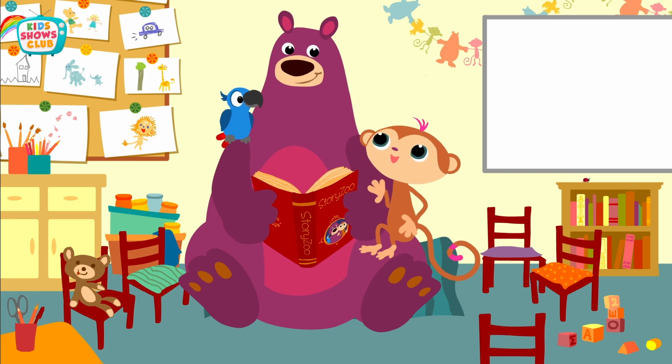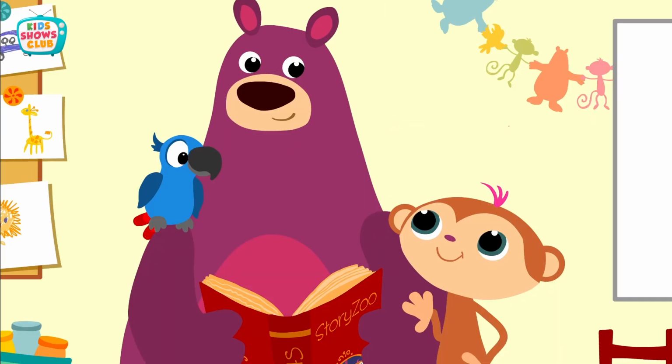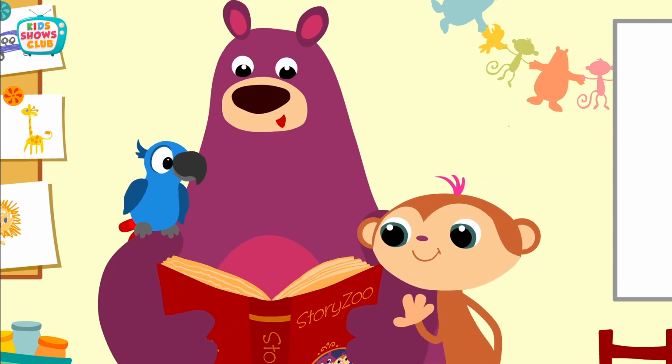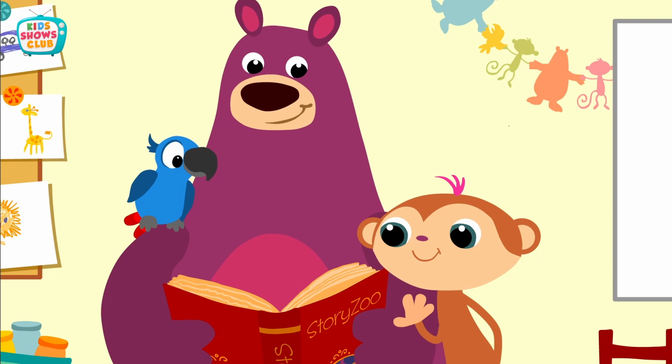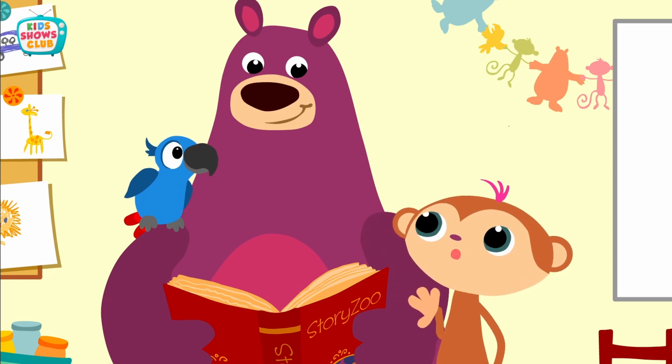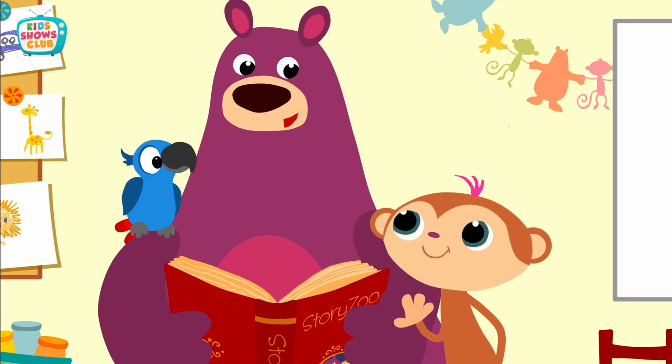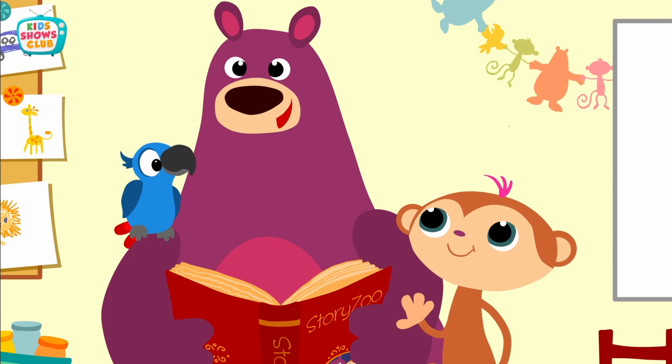Can we look up pictures again, Box? Yes, of course. But today we're going to move about as well. Oh, great! Moving about! I'm good at that. And can I show them how, Box? You can, Toby. You can move about together with the children. But I'm going to show them the pictures first.